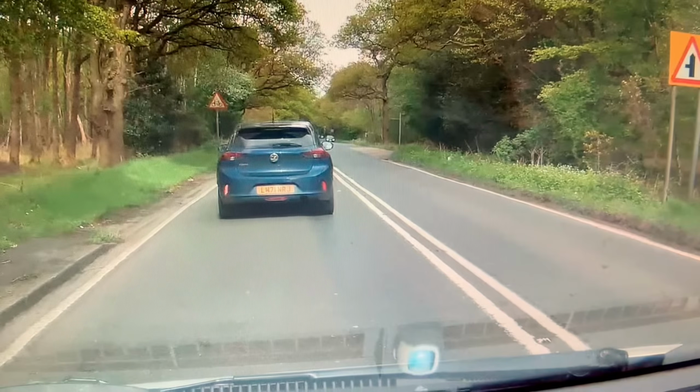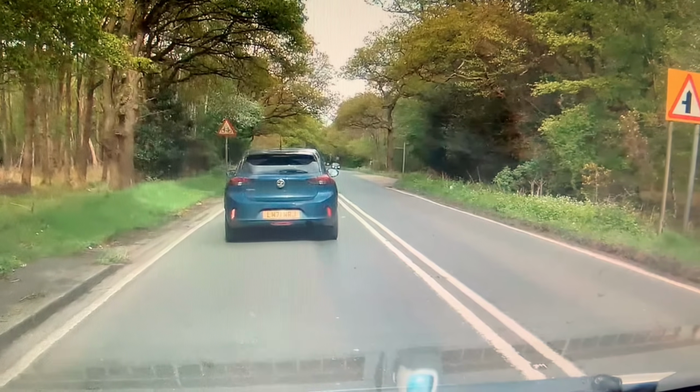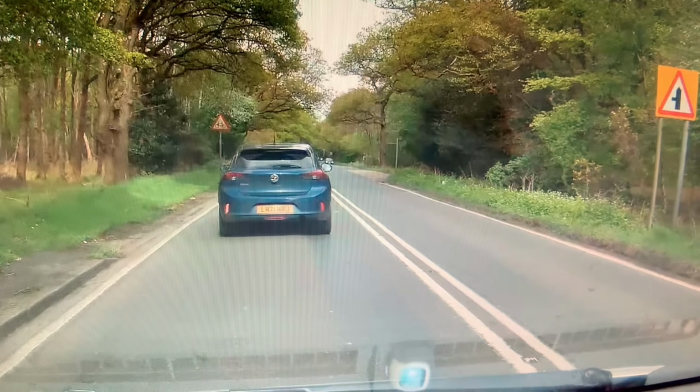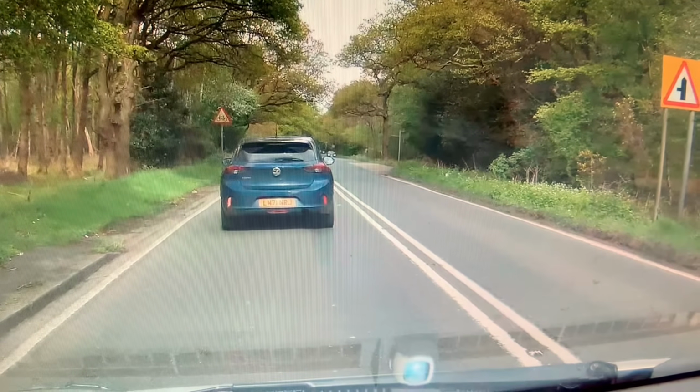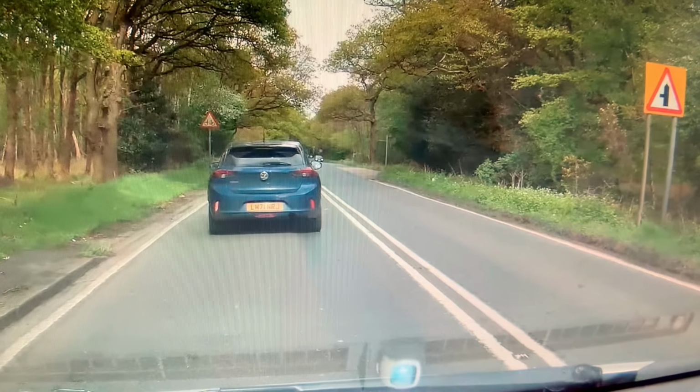I think the reason why you brake quite late could be because it's a new car. Also, maybe you don't have a reference point of where to stop. You stop so you can see the tyres and the tarmac in between you and the car in front. So the back tyres of the car in front of you and the tarmac in between you. You want to see tyres and tarmac.